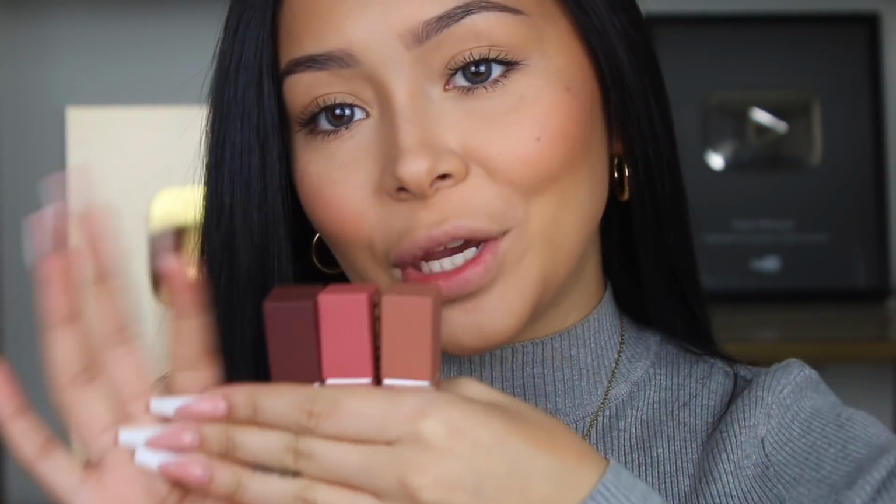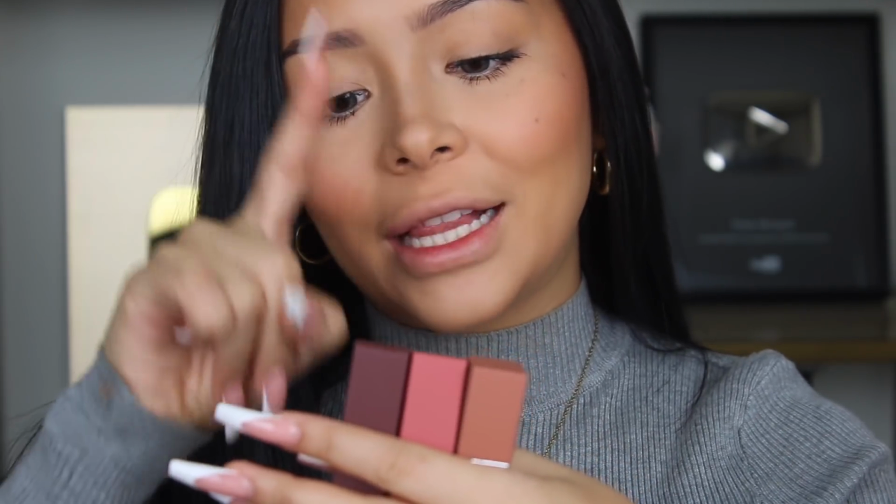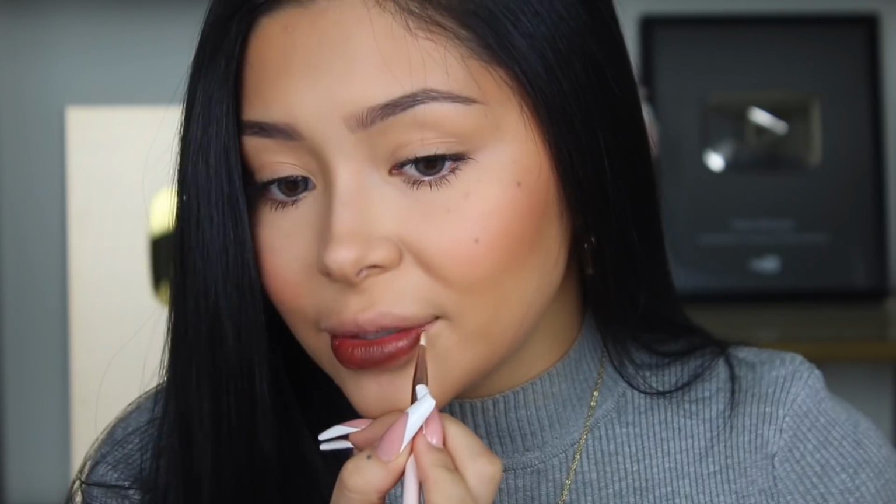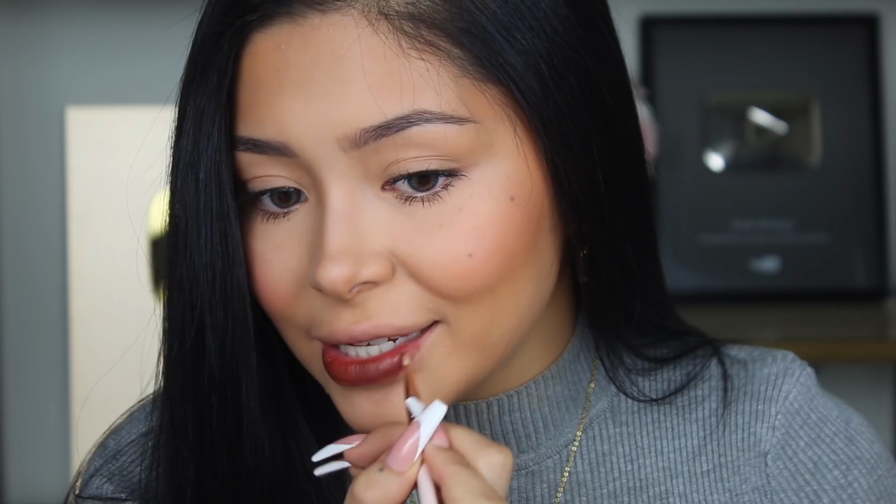So here are my 3 perfect matches. We have my glam shade, my casual shade, and my naked shade. I'm gonna start off first by showing you guys my glam shade. This one is in the color Mink. I'm gonna use a brush just to help me with the edges. So here is my glam shade. It's very intense and just sultry and very sexy. It's supposed to make you feel very glam.